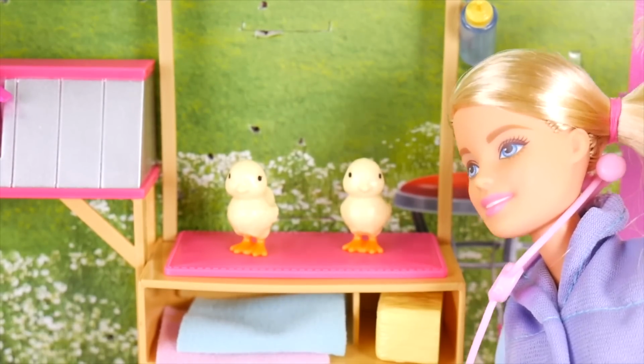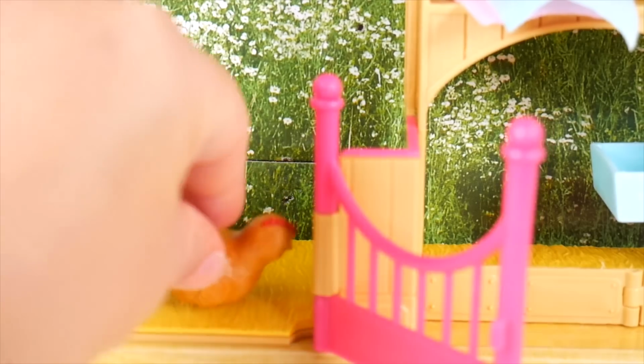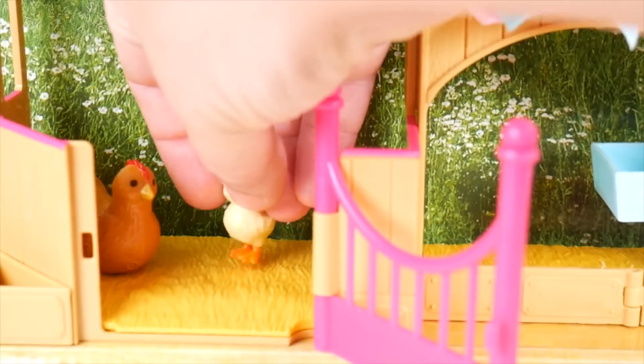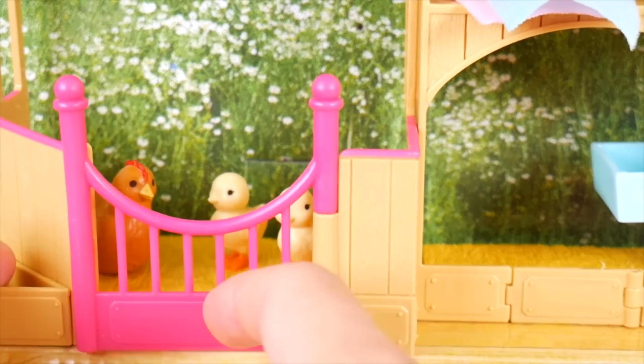I'm going to put you back with your mama. I'll just keep an eye on you a little longer. Into the little pen you go with your mama. Cheep, cheep, cheep. You'll be safe in there for now.